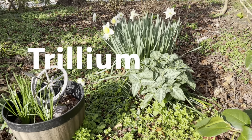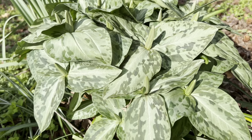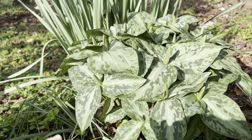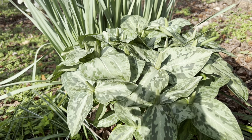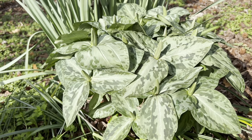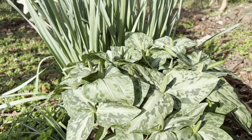Well, you can see that the native trillium are just about ready to start blooming. And this has been planted 13 years. This is a big clump. I definitely should divide it per Dennis's instructions. I'll wait until a bit later in the season, certainly after it flowers.